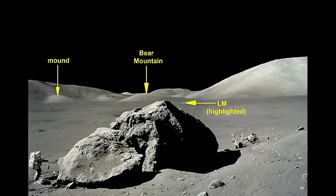One more perspective. That little white dot marks where the LEM is. The peak of Bear Mountain is 2.9 times farther away from the camera. The center of that mound is 4.8 times farther away. The reality of Apollo is so much more interesting, enlightening, fun, and true than any dumb conspiracy theory.